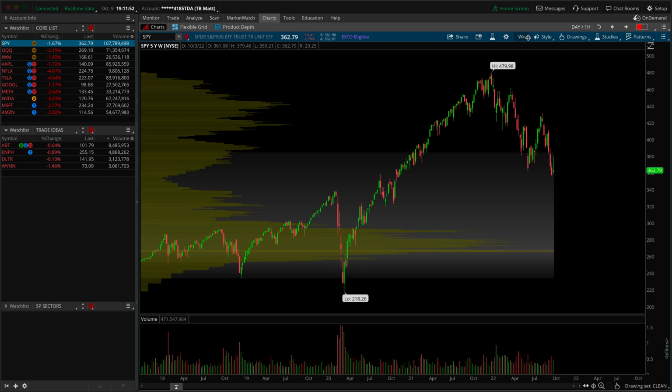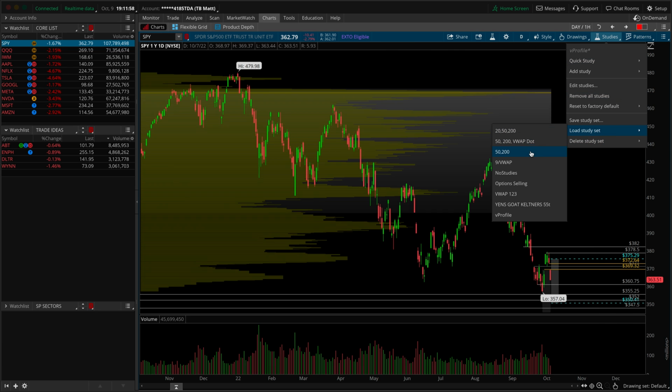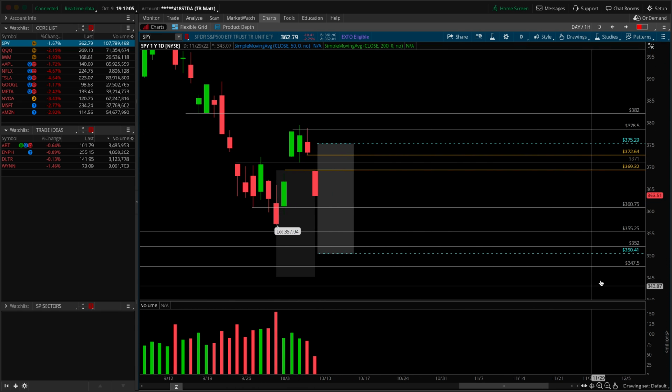Let's take a look at the daily time frame now and start looking for tradable levels and possible ideas into the coming week's worth of trade. Throw on the 50 SMA in blue, 200 SMA in green. First up, of course, is our weekly expected move. What's going on from that perspective?